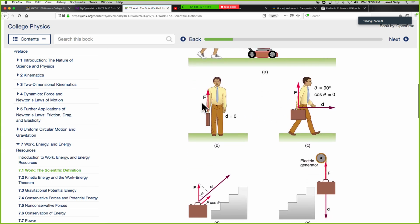But with the person holding the briefcase and walking sideways, the movement is sideways while the force to hold the briefcase up is upward. Those two are 90 degrees from each other, so they're not in any of the same directions with each other, and there was no work being done to hold the briefcase up at that point.